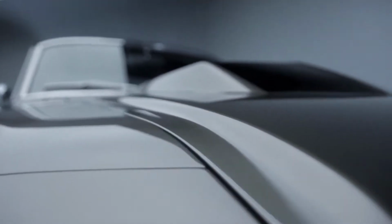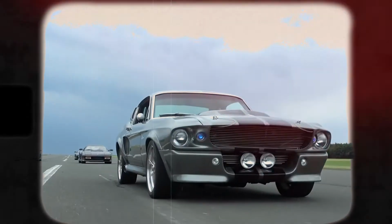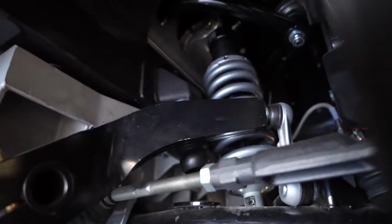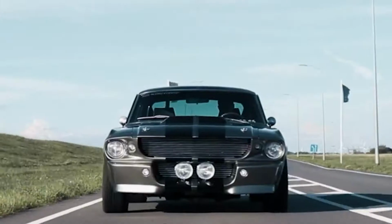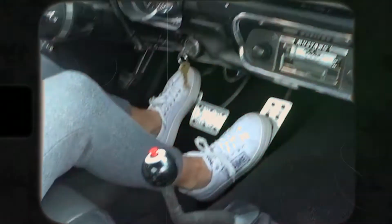And of course, we can't forget Eleanor, Kevin's 1967 Mustang. The original version of this car has 355 horsepower and can go from 0 to 60 in 6.5 seconds. But after putting in 2 years of work on this car, it's a sure bet that Kevin's taken it to the next level. Whilst we don't know the specific details of exactly what was upgraded, what we do know is he's replaced the manual transmission with automatic.